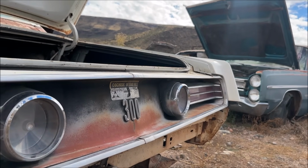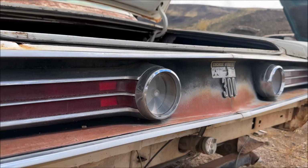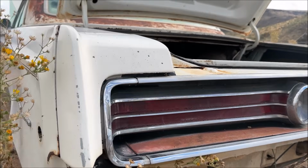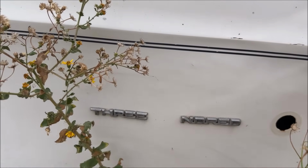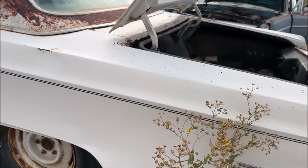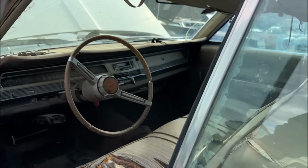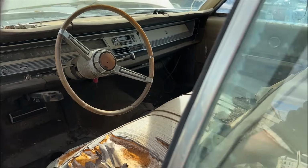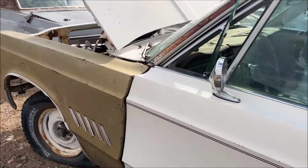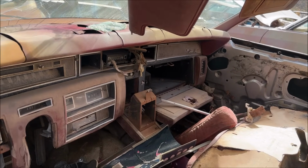That Chrysler 300 has a sticker from Cochise Motors in Sierra Vista, Arizona. Could very well have been an AZ car since new. It's a 300. We're missing the HUN there. But yeah, super clean. Let's hop in. Oh, the fender's hung up right there, but I'll give you a glimpse. Here we have a Lincoln Town Coupe.